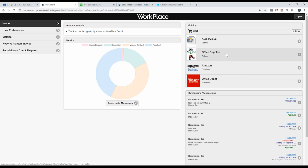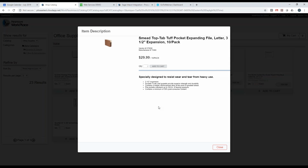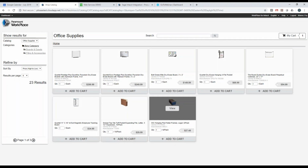Again, the catalogs can be restricted by user, so you're only going to have access to the catalogs that you need to be able to have access to. And when you select a catalog, you're going to be able to see pictures and descriptions and pricing for those items. You can click on an item to view additional information and additional details, and you can add items to your cart. So you can build your cart from that catalog.